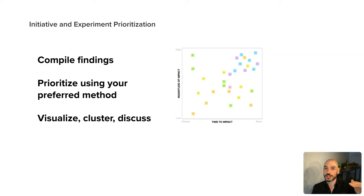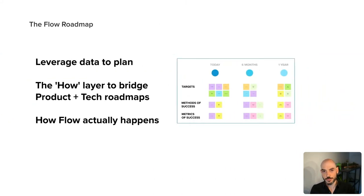And we have a rough idea of which ones we should start with, but that's why we do prioritization. So we'll take that big list, we'll map it on a matrix of impact versus effort, but you can use really any prioritization technique here. But that's going to give us an idea of where we should start. What are the things that we should absolutely focus on first? And we bring that to the flow roadmap.